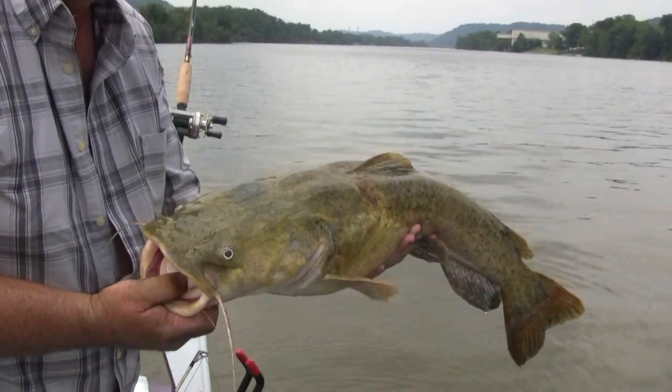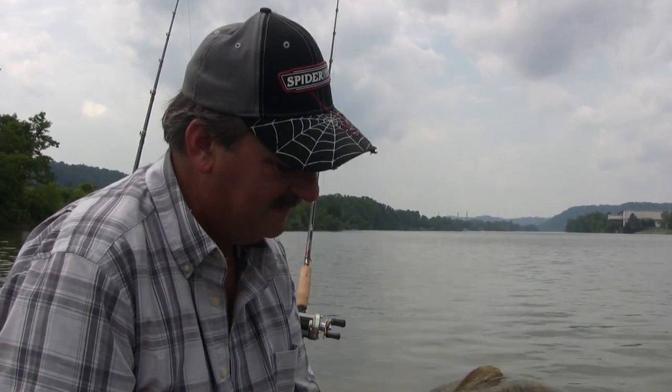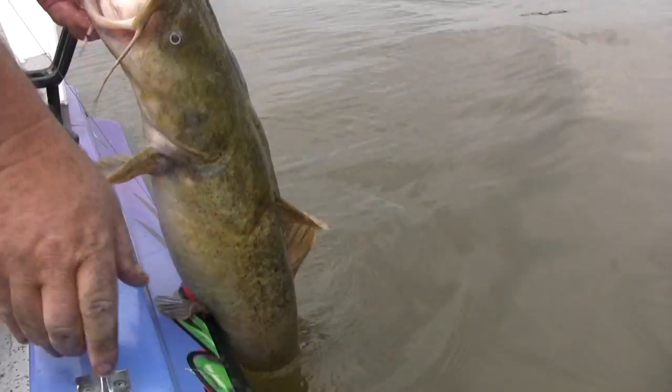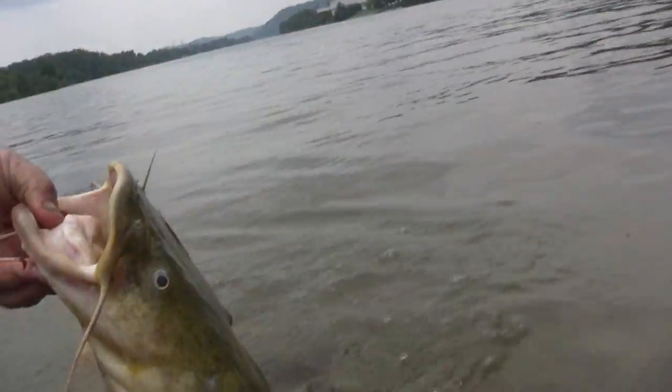Here's another nice flathead for the beginning of the spawn. I haven't seen a big fish yet, but we've had plenty this size today.